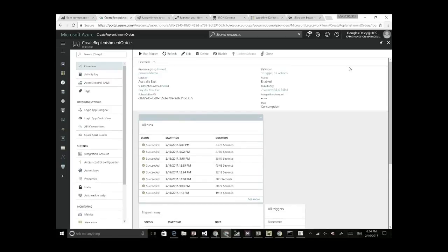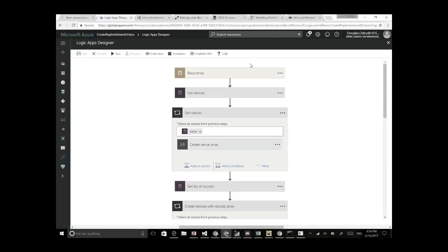So we've got a table of all the venues and the devices, and we're using that to configure what product lines we're running on particular taps in a venue at a given point in time, which is how we know what to reorder when a keg attached to a particular tap is empty. And that is this create replenishment workflow that we have sitting here, which will pop up any second.